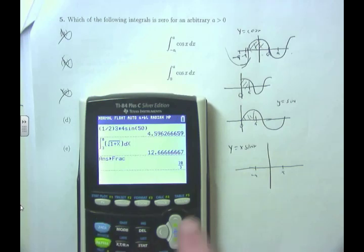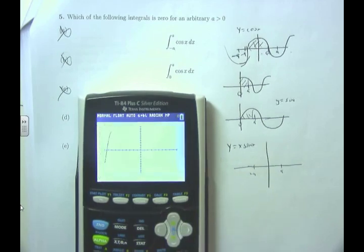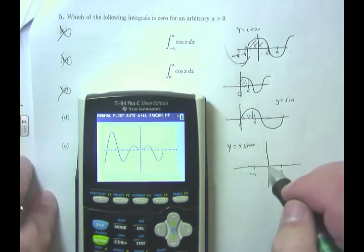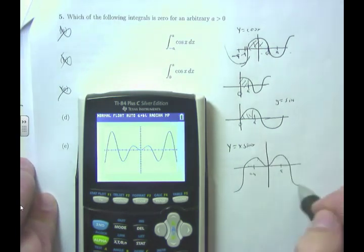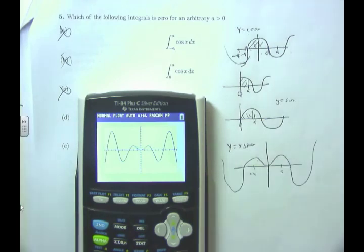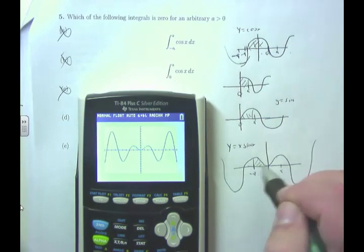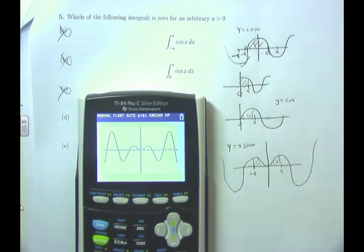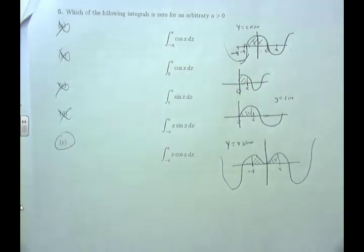So second quit, y equals, and I'm going to hit zoom 6 on it. What does this graph look like? It's symmetric. It looks something like that. When I integrate between negative A and positive A, again, we're talking about area under the curve. Is that always going to give me 0? No, I got some positive area between those two guys. So this one's not. So clearly the answer is E, but I better show you why.